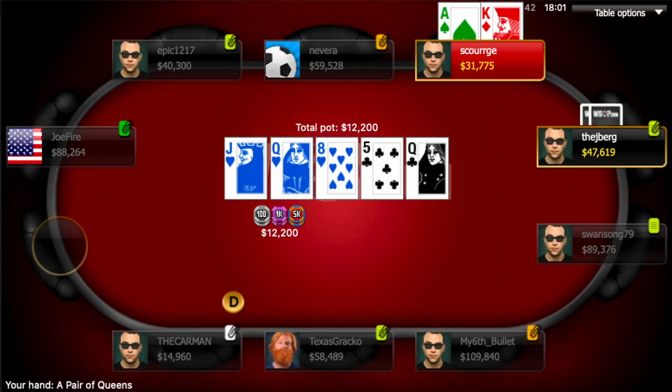I have to put in a pretty big portion of my stack here. I have to represent a strong hand. However, I don't think I need to go massive because my flushes feel a little bit vulnerable now, and I don't want to risk so much of my stack. I decided to go for a little bit over half pot, and he just folds. Man, it feels good to get a bluff through.